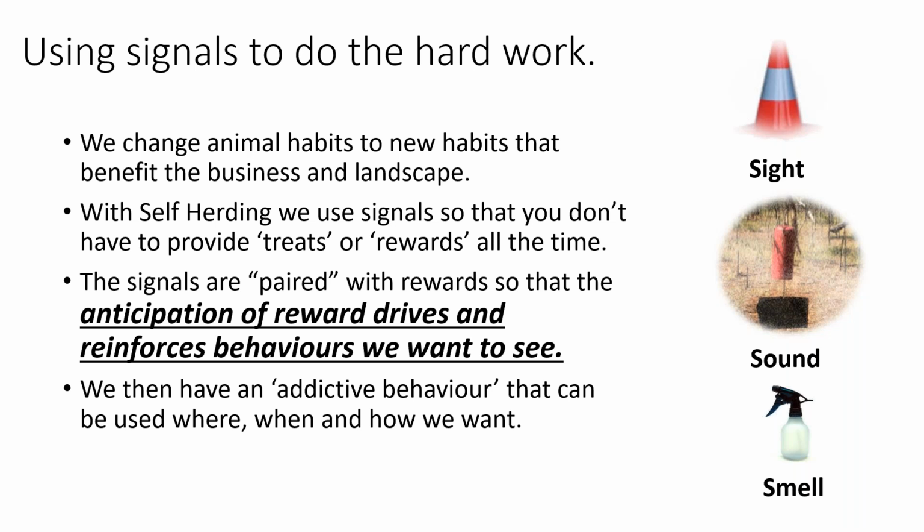So we're not going to provide our treats or rewards all the time. Too much bother, too expensive, too impractical, especially if you're dealing with really large properties. So we are going to pair those rewards with the signals. And then the animal's desire to come to the signals is those big words there in bold, the anticipation of the reward, driving and reinforcing the behaviours. Anticipation of reward is a much bigger driver than rewards themselves.